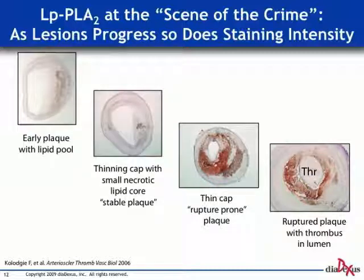But as disease progresses, and you can see the staining becoming enhanced, staining for the enzyme, this is the rupture-prone plaque. The lipid pool is quite increased, and the fibrous cap is thinner. Finally, the ruptured plaque has thrombus in the lumen, and you can see enhanced staining for LpPLA2 throughout the entire plaque, the lesion, and indeed the entire cross-section of this vessel.